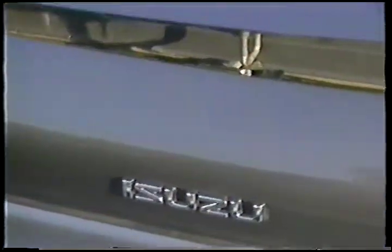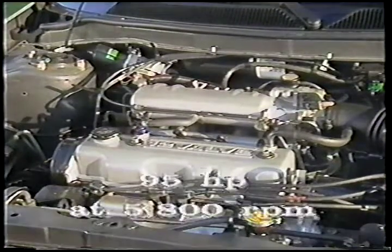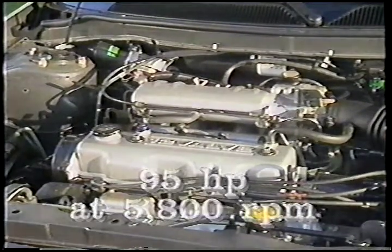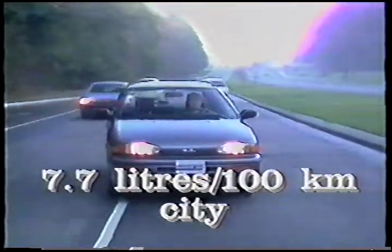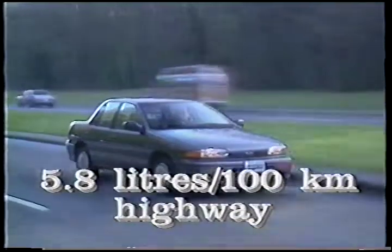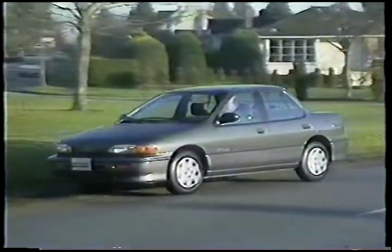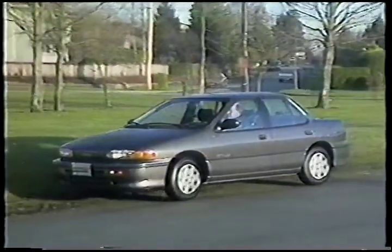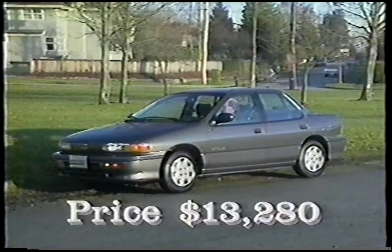Our test car, the S, is powered by a 1.6-liter 12-valve four-cylinder engine that develops 95 horsepower at 5,800 RPM. Two transmissions are available, 5-speed manual and 3-speed automatic. We got the 5-speed this time around. Fuel consumption is predictably good, 7.7 liters per 100 kilometers or 37 miles per gallon in the city, and an impressive 5.8 liters per 100 kilometers or 49 miles per gallon on the highway. Brakes are the ubiquitous arrangement of front disc, rear drum, but the XS version has four-wheel discs. Price tag for our car was $13,280.